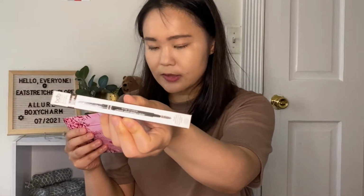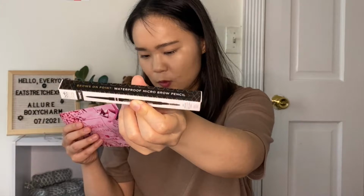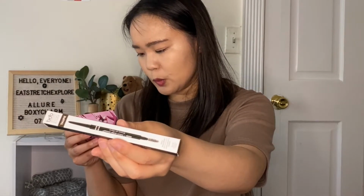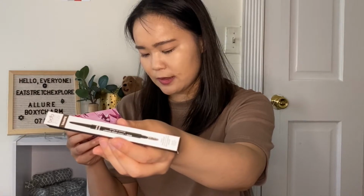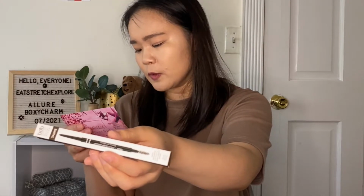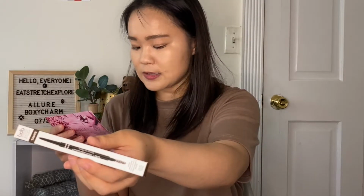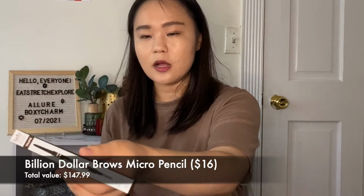The final product in here is the $1 Billion Brows On Point Micro Pencil, and this is waterproof. It says it on the side here. And this is When Precision Matters, this Brows On Point Micro Brow Pencil will help you get the look you want. The precise brow pencil features a thin tip to cover each and every hair with the color that you want and create hair-like strokes for a natural looking eyebrow. It has a manufacturer value of $16.